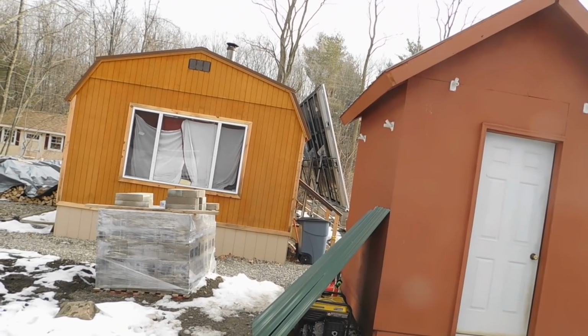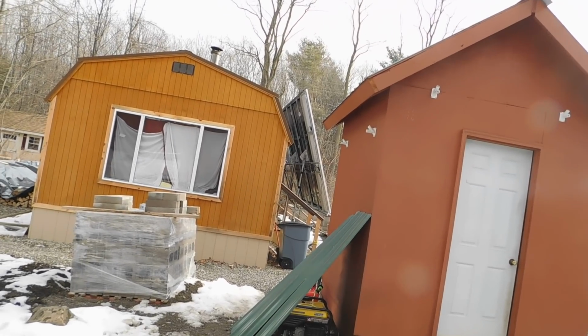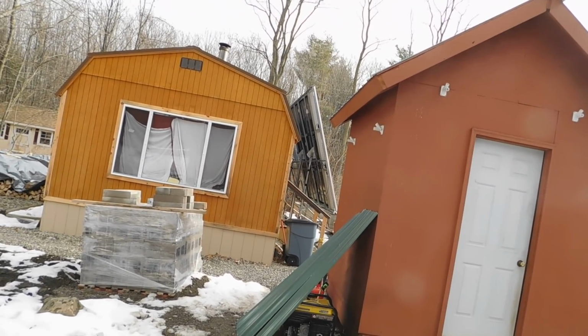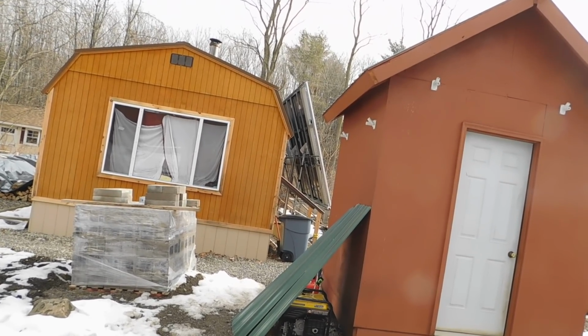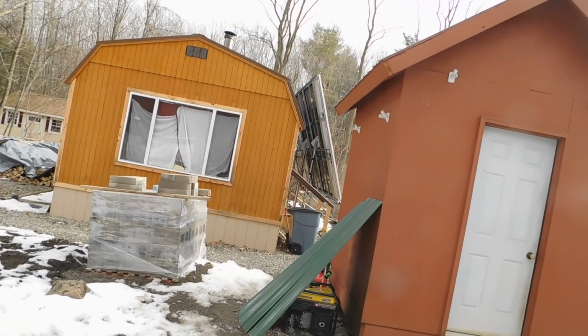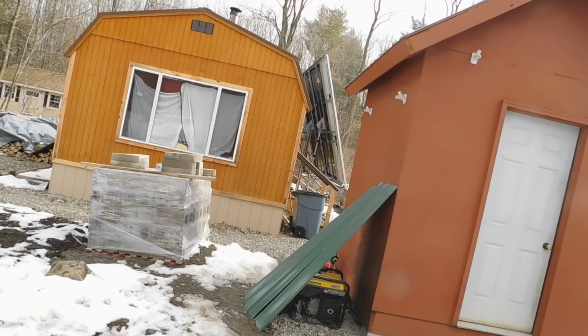I wanted to do this per request, people wanted an update of my sister's place, okay? So I'm going to do the outside a little bit first, explain everything on the outside, and then we'll go on the inside and have a little bit of a tour. There's still work to be done on the inside, of course, but it's coming along, all right?